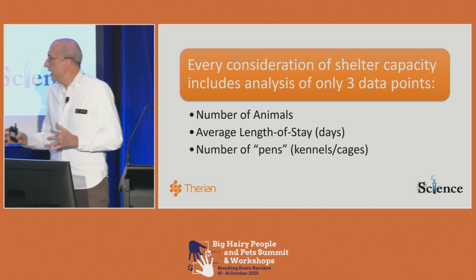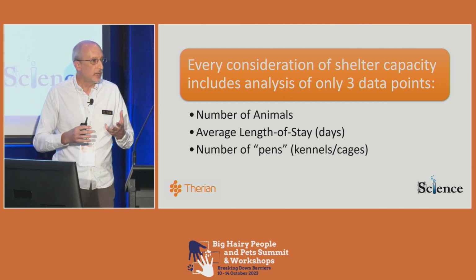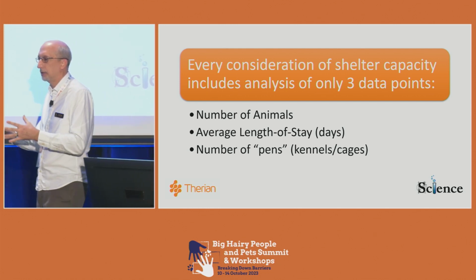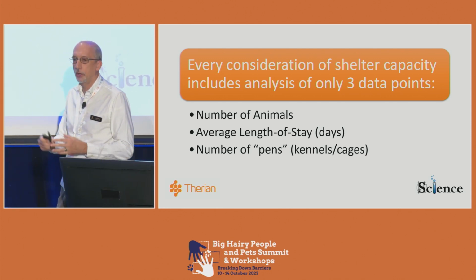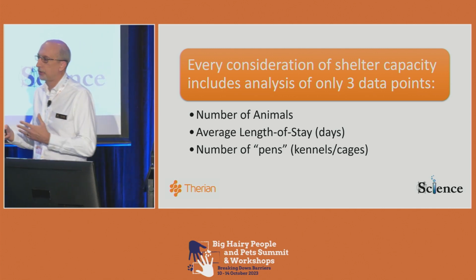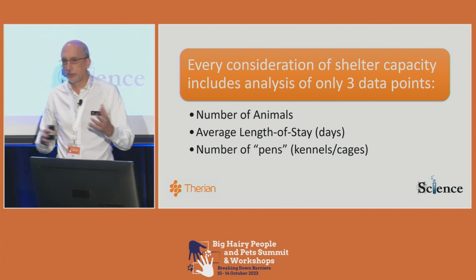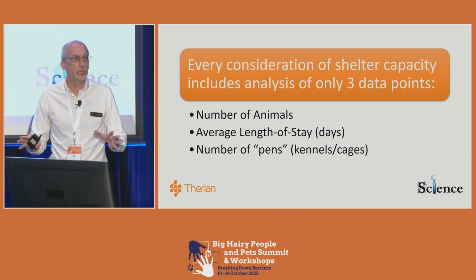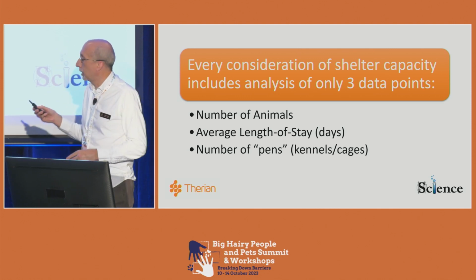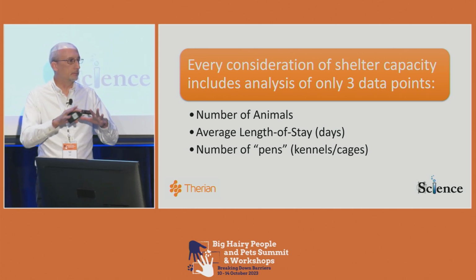And a few notes about wording: I will sometimes refer to these as pens or cages or kennels. I'm always talking about the same thing, which is one housing unit, an enclosure that will handle one animal. So keep in mind that I'll use these interchangeably. And throughout this, I'll be talking about animals. It could be dogs, cats, rabbits, or anything, and it's a matter of how you apply these same principles.